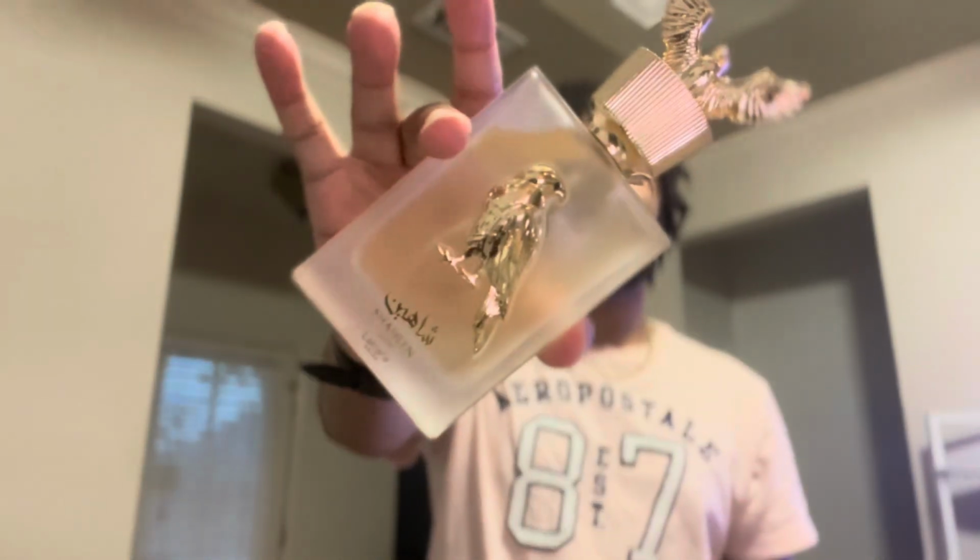Okay, so the next one is also from the house of Lattafa. I've been raving about this fragrance a lot. I did a full review just recently on it. A lot of people say that this goes a little bit feminine. I think that this is perfectly unisex, and this is from the house of Lattafa. It is Shaheen Gold.